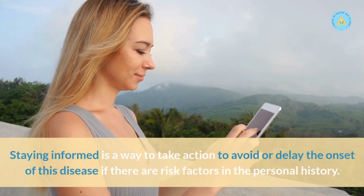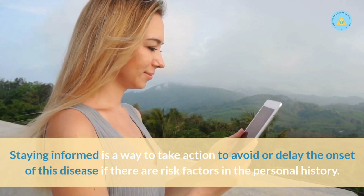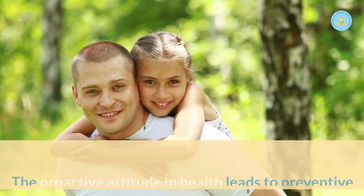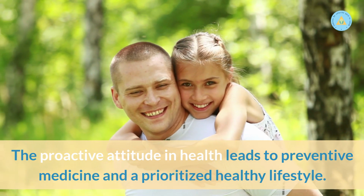Staying informed is a way to take action to avoid or delay the onset of this disease if there are risk factors in the personal history. The proactive attitude in health leads to preventive medicine and a prioritized healthy lifestyle.